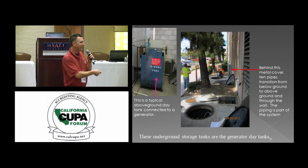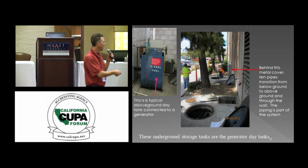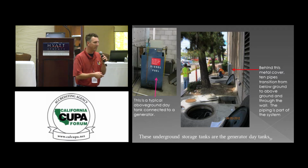You already saw what a typical generator day tank looks like. This is their day tanks, underground in the planter and pretty far down below that. Of course, on the other side of this wall, it's a big basement. And here is a metal housing that has all kinds of pipes on it that if we would have just moved it, we probably would have figured a lot out a lot sooner.